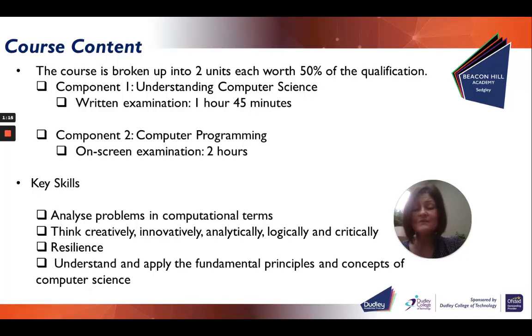The key skills that you need: you have to be able to solve a problem. You've got to have the patience to get things wrong. It really is one of the things that I have to say to you. With programming, you've got to get things wrong 10, 20 times before you can get something right. So you've got to be patient, you've got to be resilient, and you've got to be quite analytical.